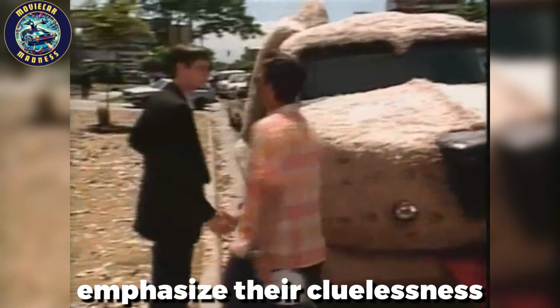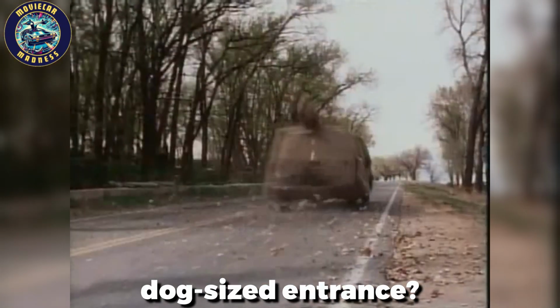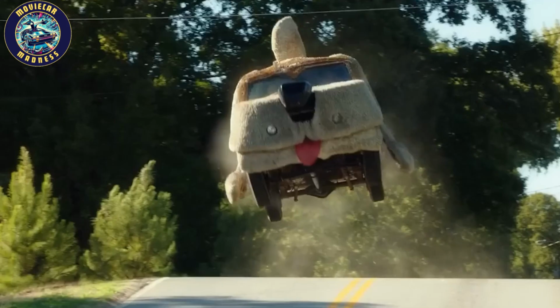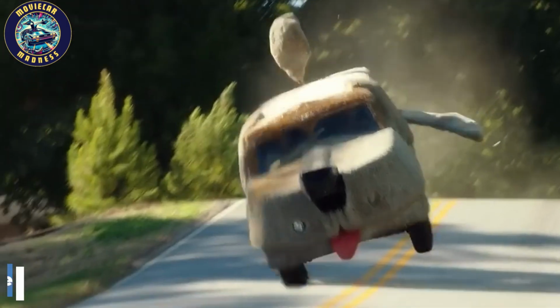The gag was meant to emphasize their cluelessness. Why use the normal door when there's a perfectly good dog-sized entrance? However, for undisclosed reasons, the scene was cut before the final edit. Some crew members claimed that the shot wasn't working visually, while others suggested that it was too impractical to film safely at high speeds.